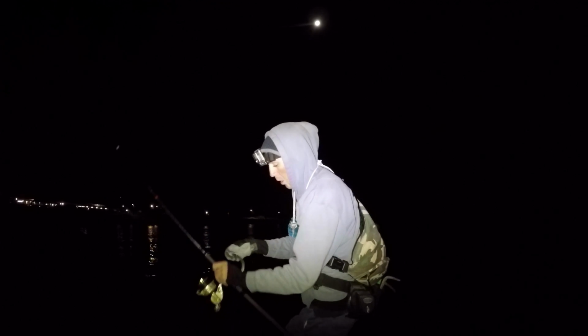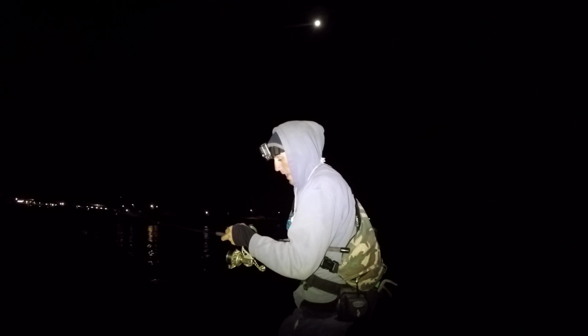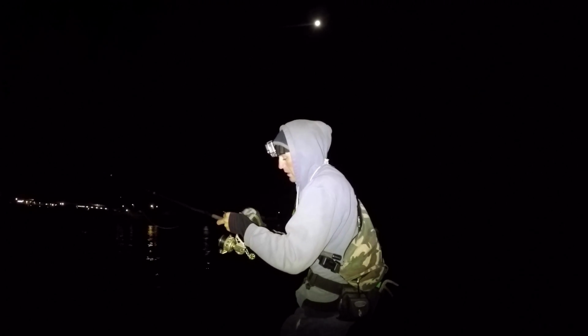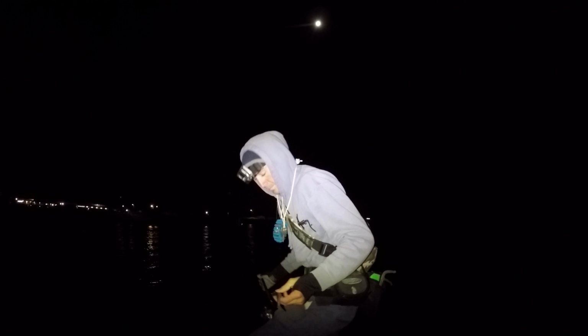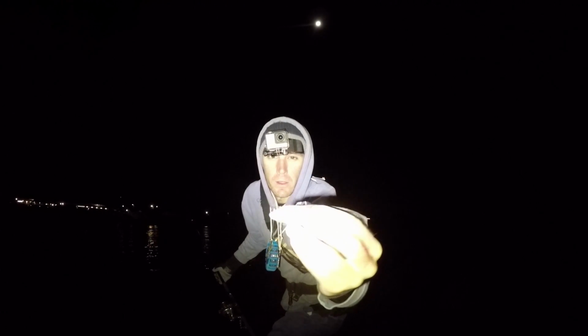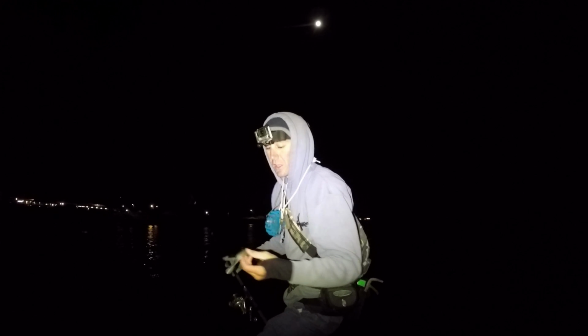I'm gonna switch to a small little swim bait, and maybe that'll work. I'll get an idea how small these stripers are. Something like that might work. It's a lot smaller than that big holographic eel that I was throwing.